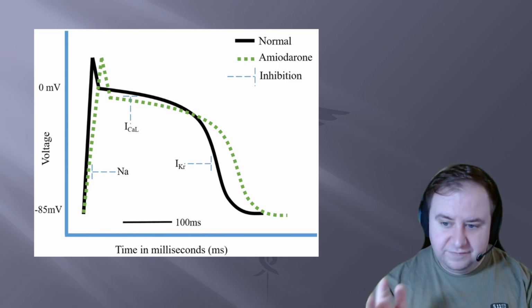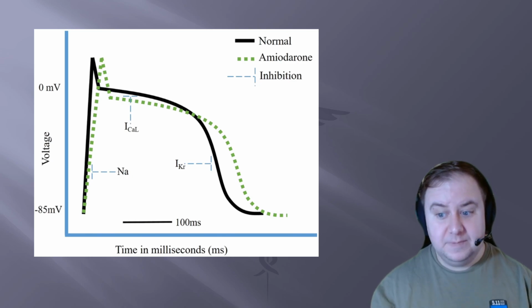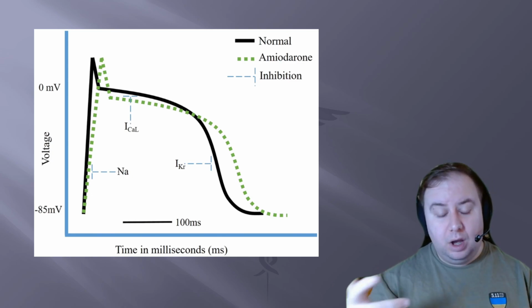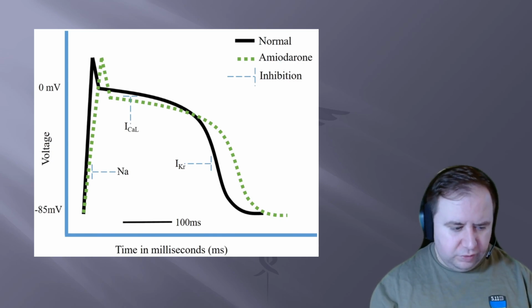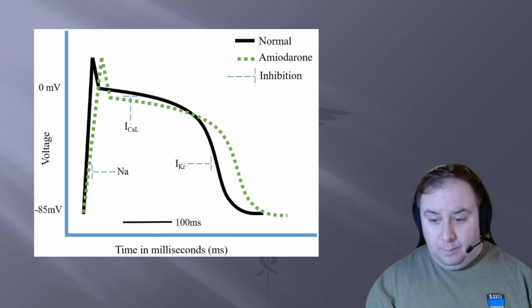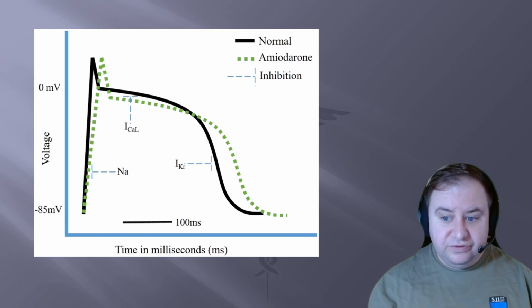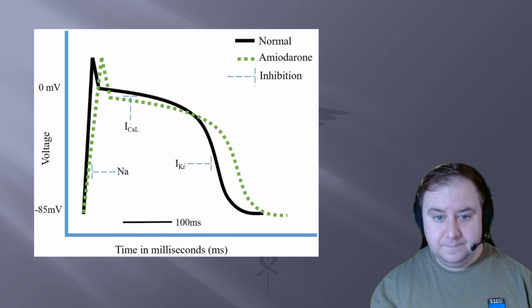So pulseless VTAC or VFib, they're equally effective. By the way, the efficacy, not that great. So although they're equally effective, it's not a great effect either way, but according to the folks that make our guidelines, it is enough of an effect that it's worth doing. So we do use amiodarone, we do use lidocaine, and you can choose either in the cardiac arrest context. Now, that's the general rule, that there is no preference in cardiac arrest for either amiodarone or lidocaine.